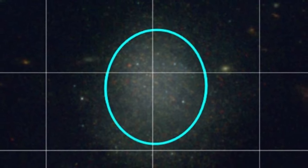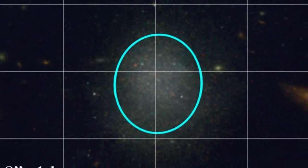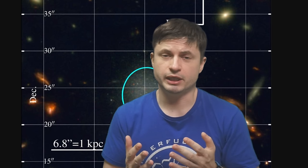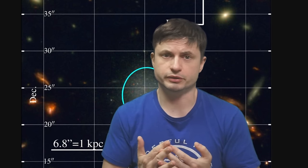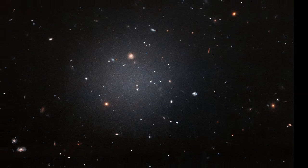this one seems to be really quiet, or it's quiescent. In other words, it possesses no star formation activity and remained this way for at least 1 billion years. And though it might not sound unusual at first, it's unusual for one single reason. All isolated galaxies usually show at least some sort of a star formation.